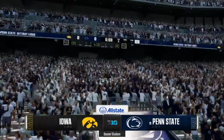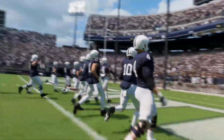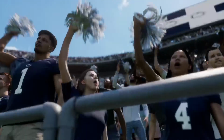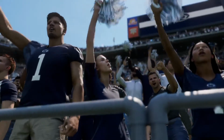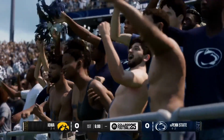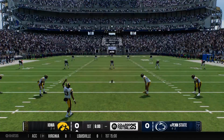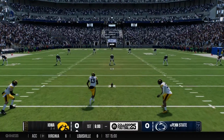For EA Sports College Football, I'm Reese Davis, David Pollack and Jesse Palmer with me. Guys, it's time to get it going. And the Hawkeyes will get us underway with the opening kickoff.